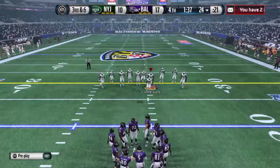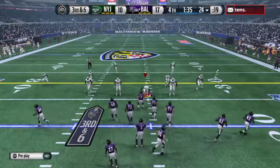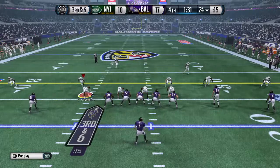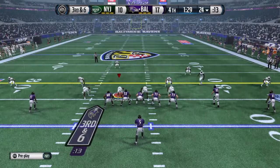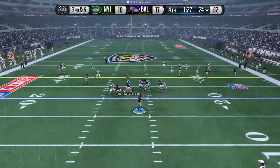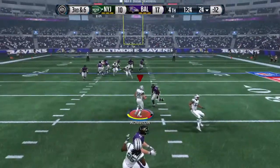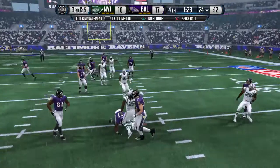Third down now. And Rice is a running back, but he's in the slot for this play. Flacco from the shotgun. He'll throw it over the middle. A takeaway. Good piece of tackling.